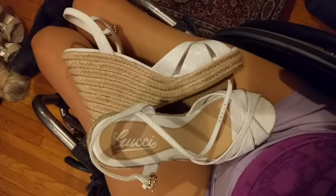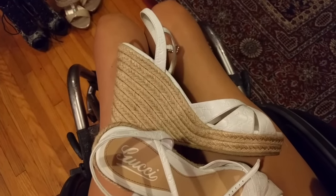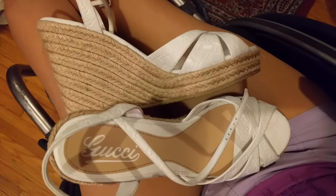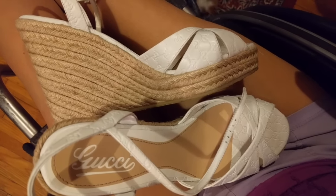So here's the second pair of shoes. They're like the basic white platform shoes, the wedge. The wedge platform is the easiest thing to wear in a wheelchair because they're very sturdy and stable. They don't wobble and you don't get that broken Barbie doll ankle look. So for those of you who are just starting to wear high heels, just start off with wedges.